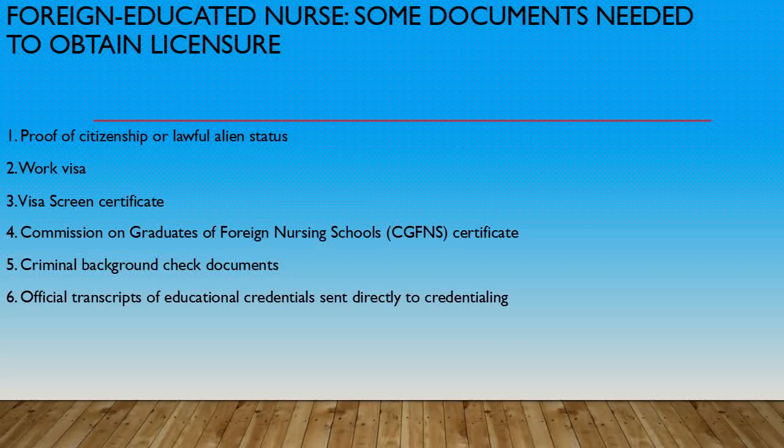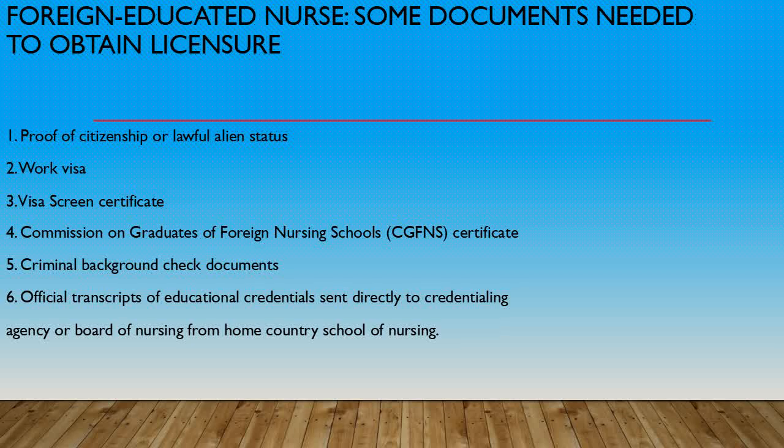You also must have a criminal background check done so that they ensure you're not a criminal in your own country and you're going there to maybe commit crimes. You must have official transcripts of the educational credentials sent directly to the credentialing agency or the Board of Nursing from your home country School of Nursing.